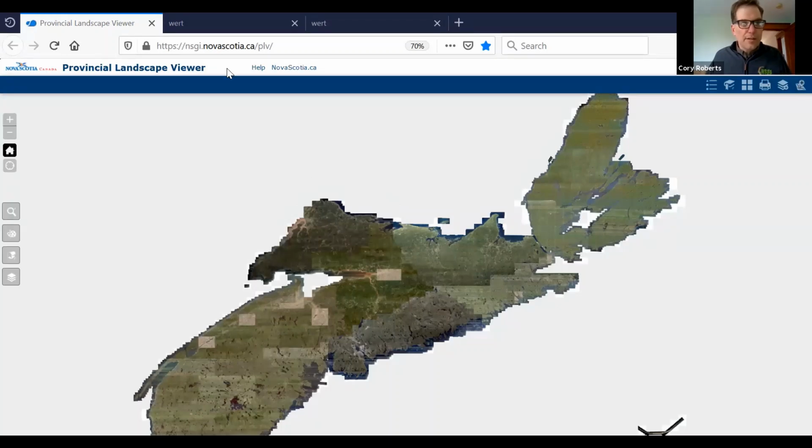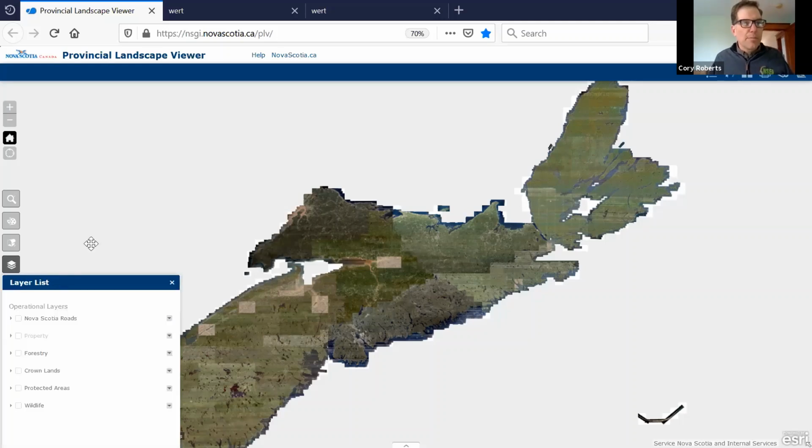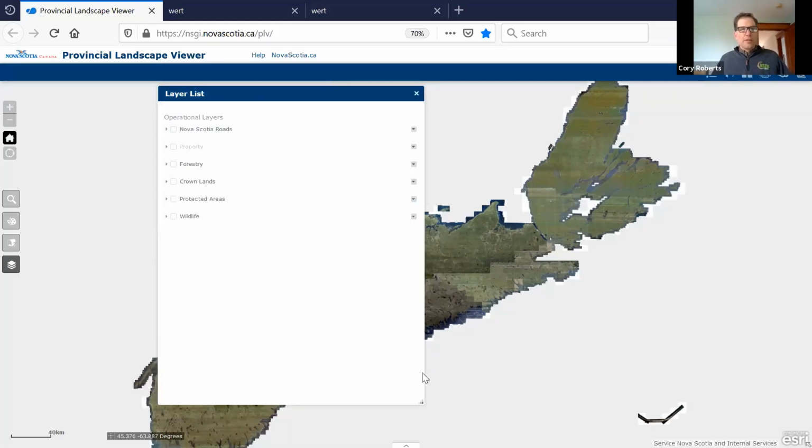So let's talk a little bit about the various layers that we're able to use in the Provincial Landscape Viewer. This is the layer icon here, and the icon is in fact a bunch of layers on top of one another. If you click that, up comes the layer box, and you can expand these and move them around as you see fit. You can see that there are 6 primary categories of layers here, all of which are currently unselected.